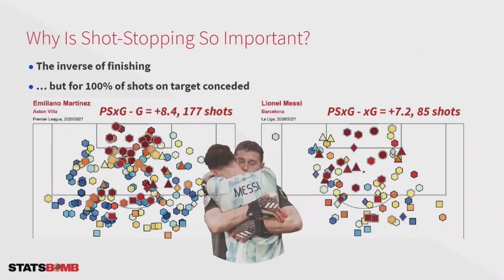On the left, we've got a chart of the shots on target conceded by Aston Villa last season, with Emiliano Martinez in goal. With StatsBomb's post-shot xG metric, which takes into account the placement of each shot, we can estimate that Emiliano Martinez's shot stopping alone added 8 to 9 goals of value for Aston Villa last season.